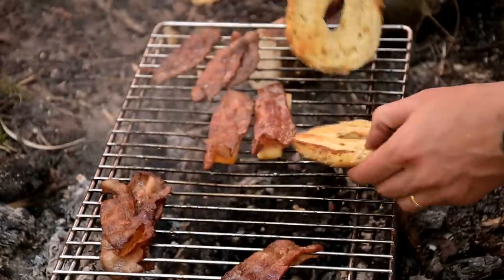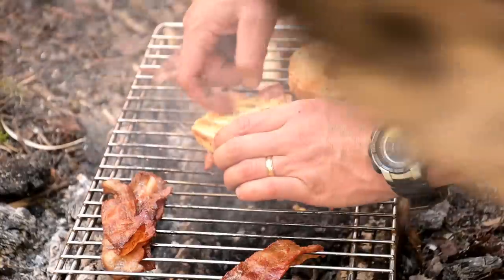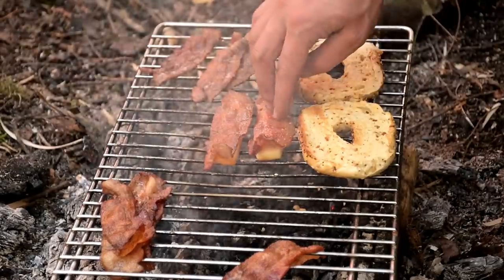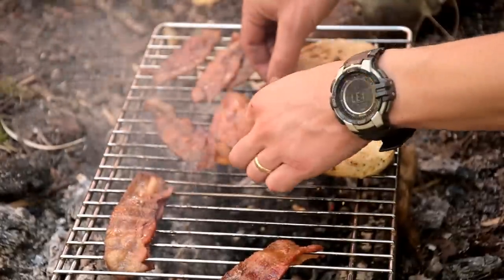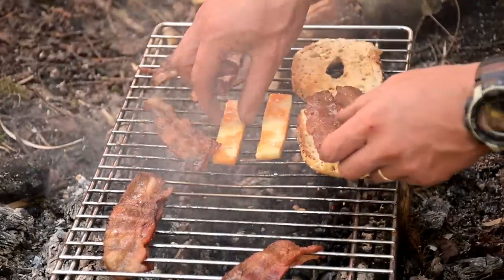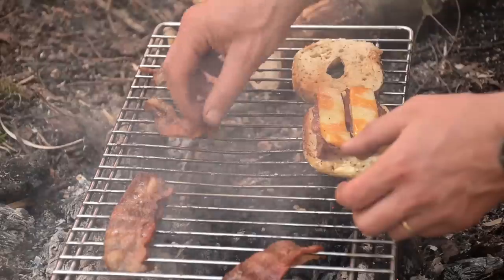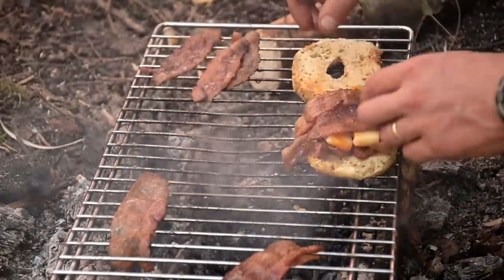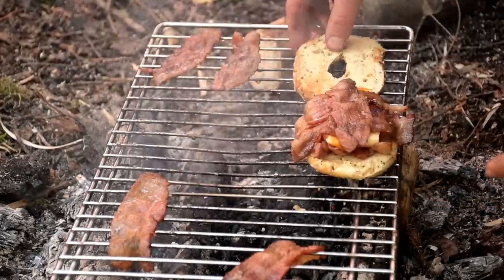Okay, then that bagel's warm, nice and crispy. So this is what we'll do. Put the bacon down, put the cheese down. Well, it's a sweaty cheese sandwich. Put the cheese down, put the bacon down. One more for good measure. And then we have four pieces. I'll obviously give the dog a couple.